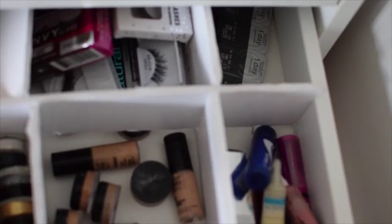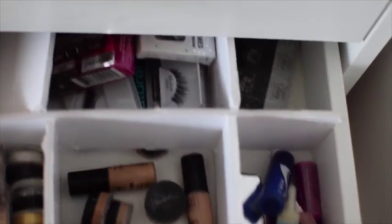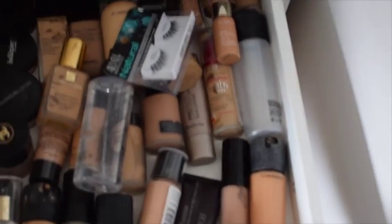And then I have all of my... one fell out the back, sorry, lost my train of thought. All of my eyelashes. Okay, so this drawer here, whoops, they should not be in there. And there's the one that fell down the back.